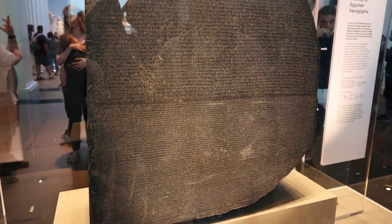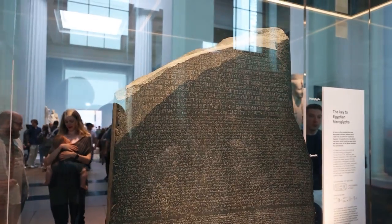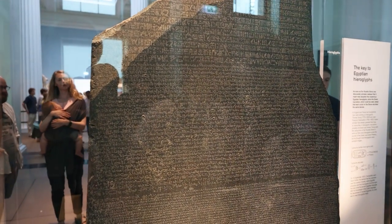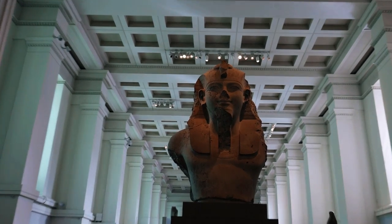We're trying to get to it. So the Rosetta Stone was so important of a find. Before this was found, no one could read the ancient Egyptian hieroglyphs. And this is basically a translation stone of ancient Egypt into Greek, and I forget what other language. But that was very, very important. So we're in the Egypt area of the British Museum right now.